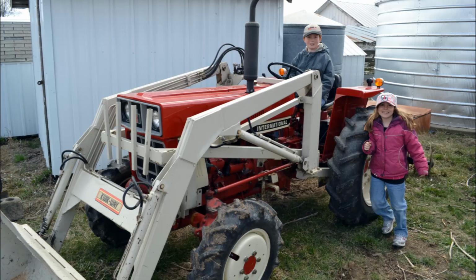This is the newest tractor. This is 1981. My wife, she wanted this little tractor, and so we acquired it. It's only got about 600 hours on it. This tractor is a diesel, front wheel assist, got 540 and 1,000 RPM power takeoff on it, and front wheel assist and everything. It's the last one of these 284s.